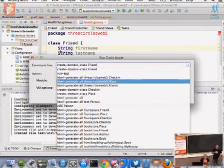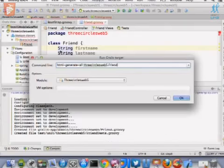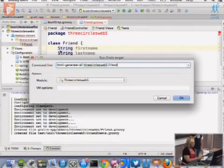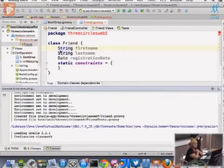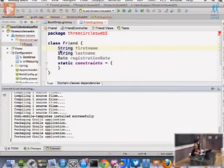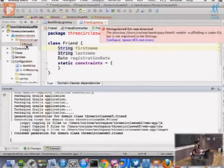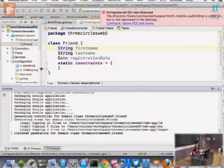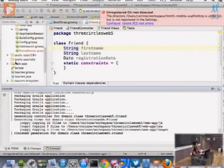And then I'm going to generate. So here, with our plugin, we will generate the full application basically around friend. That will create a mobile web app that will use jQuery Mobile, and it will do create, read, update, delete operations. I'll just show you quickly what has been generated here.